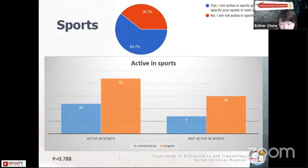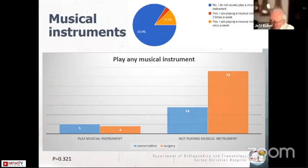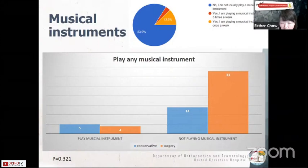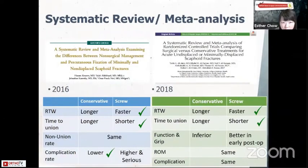Whether you are active in sports seems to have no effect on the treatment options, and whether you're actively playing any musical instrument also is not a significant factor. So is there any evidence to support screw fixation or conservative treatment? A systematic review in 2016 shows that screw fixation has a faster return to work and shorter time to union, but conservative treatment has a lower complication rate.